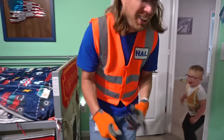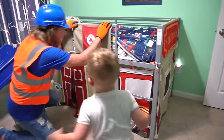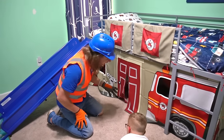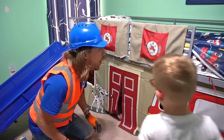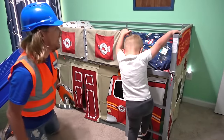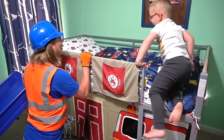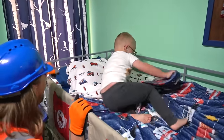Oh, wow, my friends, look. This is Abel. And Abel, look, this is your brand new bed. Look at this. Isn't this awesome? Yeah. Oh, what does it look like? Like a fire truck. Oh, it does, right? Oh, you want to try the ladder? Yeah. Oh, let's try the ladder and see how it is. Oh, how does it feel? Does it feel good? Yeah. You got all kinds of cool stuff on it.